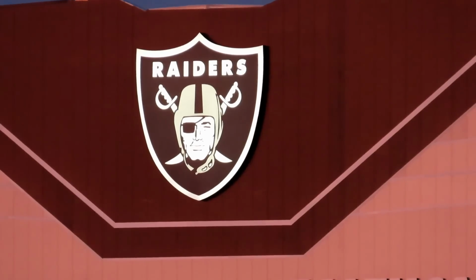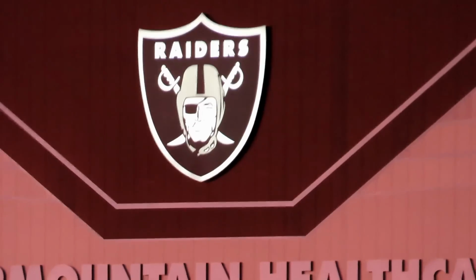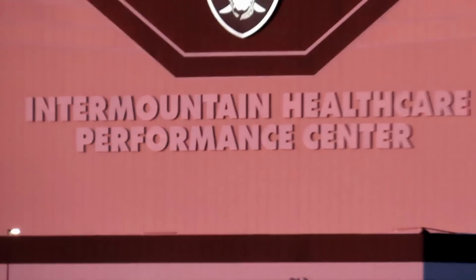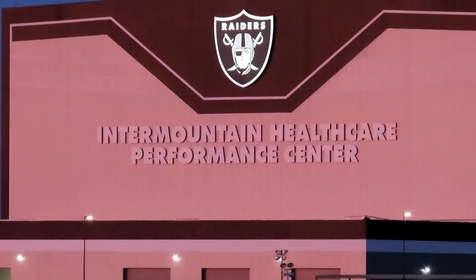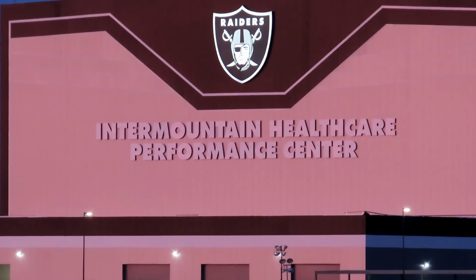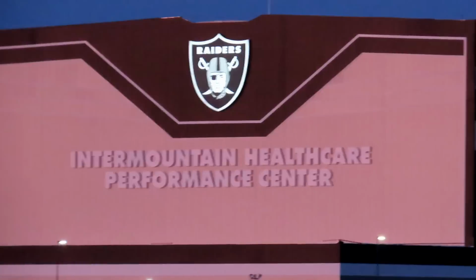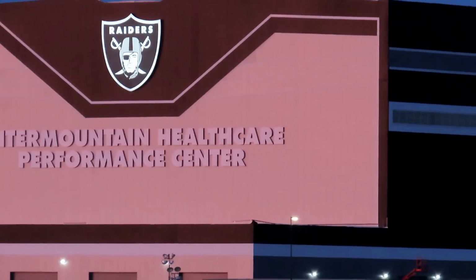So you can see the Raiders shield does light up. And then those letters there do not, or at least now they don't. I don't know if they'll have something shining on them. So it's looking pretty cool right now, the sun is just setting. I'll swing around. It's looking pretty cool.